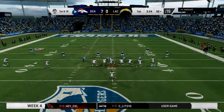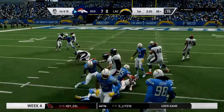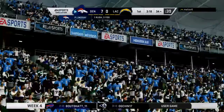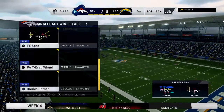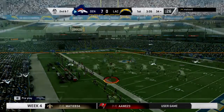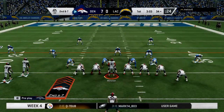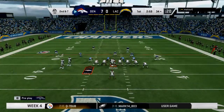He's checking. Now the first carry here for Phillip Lindsay. And he'll get 3 down to the 34-yard line. They tried a quick hitter inside, but that one was swallowed up because what they're hoping, those big defensive linemen will take the bait and move laterally and open up a crease that they can run through. Didn't happen on that play.